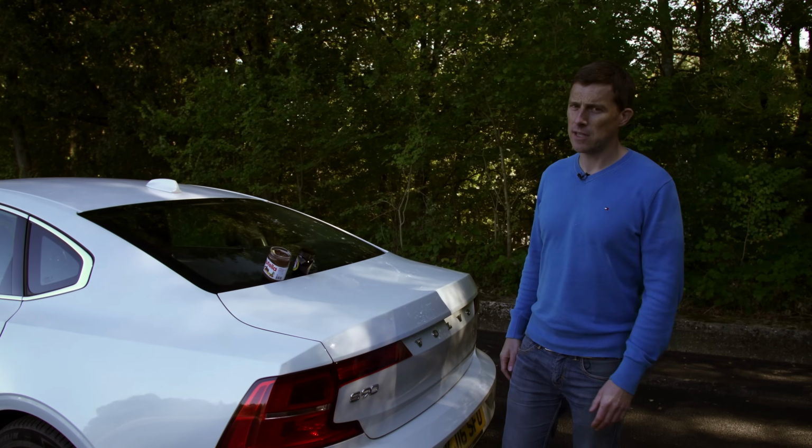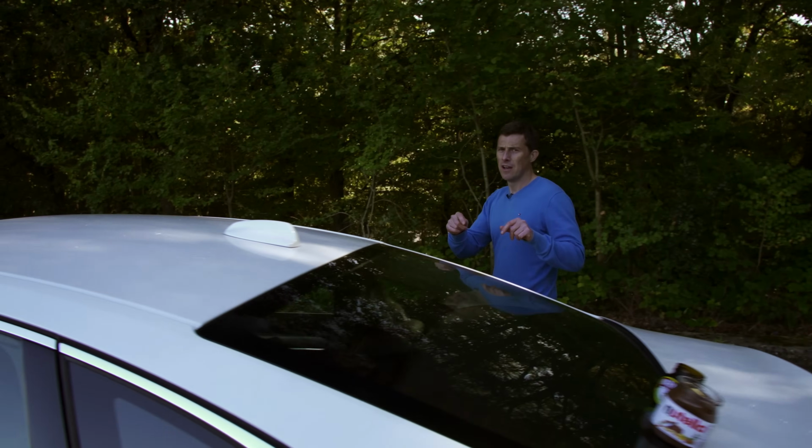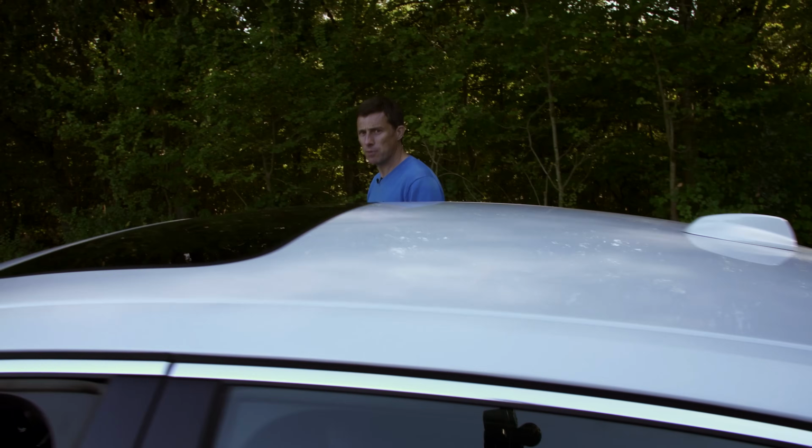Can't complain about the price though. So the Volvo S90 starts from £32,000. That means it undercuts the Mercedes E-Class by quite some margin, but you can save money on that.